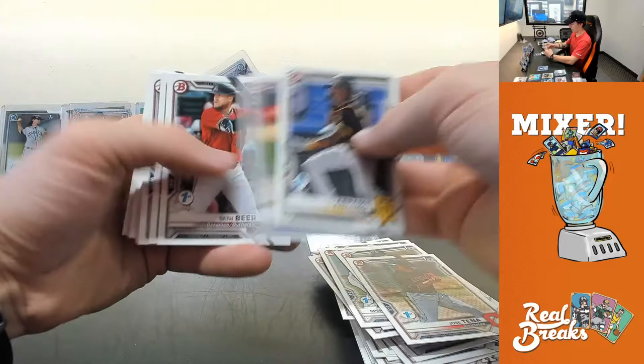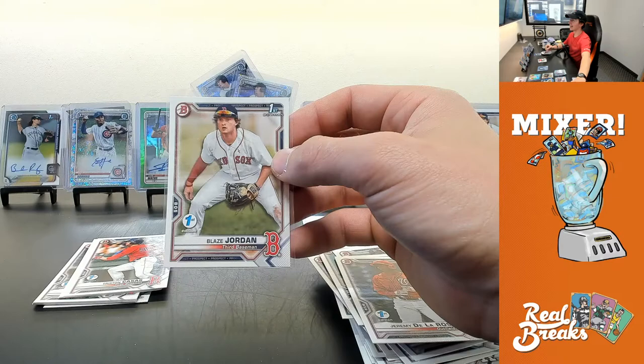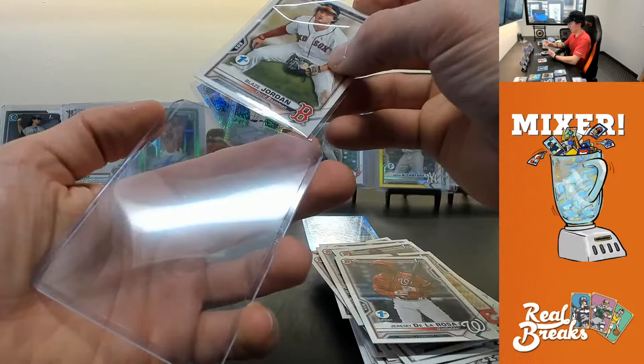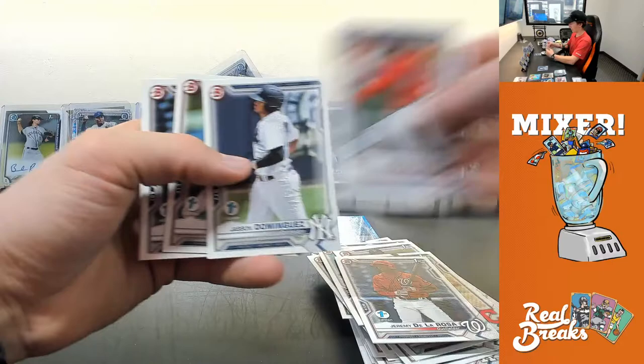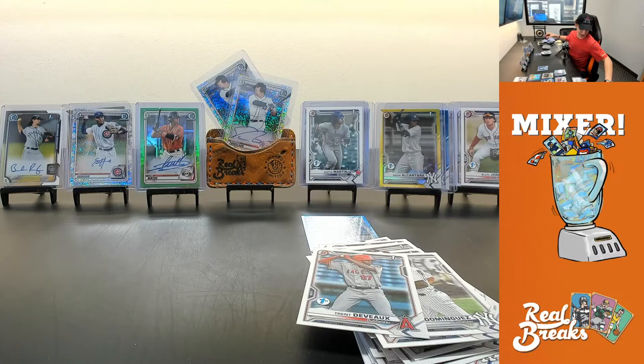Jeremy De La Rosa. How about a third Blaze Jordan for the Red Sox? There we go. The Sox to Robert Thrown. Congrats, Robert, on three of them things. Another Dominguez. And Trent DeVoe is going to be our last hit of the box. And thus is our last hit of the break.